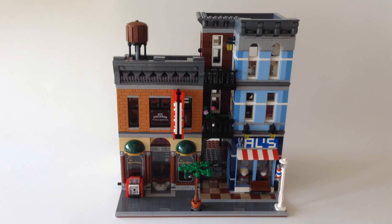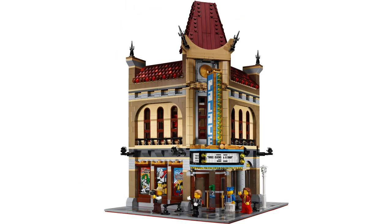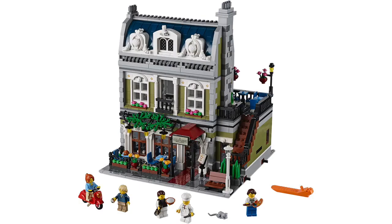This set follows a growing theme over the last few modular buildings. It started really, I think, with the pet shop, which had a little bit of a story with the house on one side of it being somebody moving in. The year after that you had the Palace Cinema, and there was a little story about it being the premiere to a movie. Last year's Parisian Restaurant also had a bit of a theme of a couple getting married in the restaurant and artists upstairs.